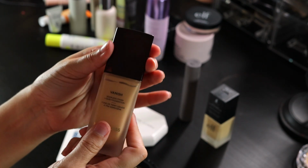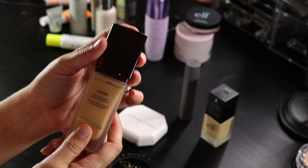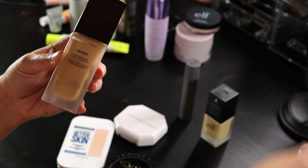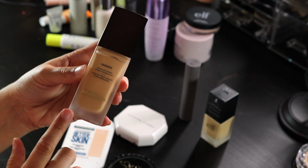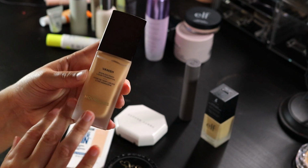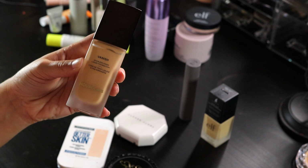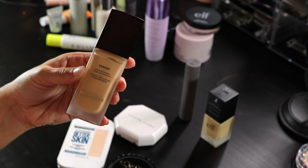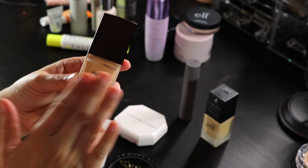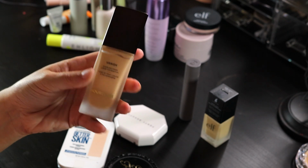I have it in the shade Natural. I have not worn this very many times. It kind of got lost in the sea of the newer foundations that I got. So I'm going to keep this one because I do remember enjoying it, but I do need to make a concerted effort to actually use it. That's kind of the point of doing this declutter, is to remind myself what I have and then to just sort of weed out the distractions. So I anticipate getting some good use out of this one going forward.